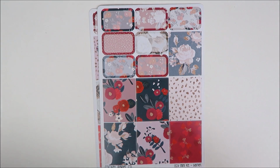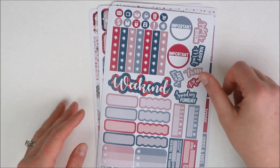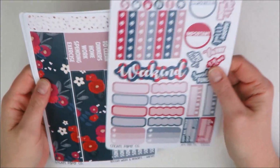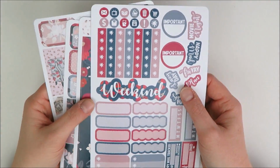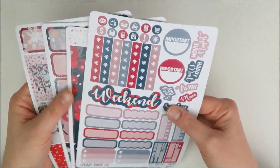She also does offer ombre heart checklists, but I liked her checklist format. I thought those were pretty cute, so I decided to try those out instead of picking up the checklists as well. So definitely a fun little kit here. This kit is a total of $12 before the discount code, but you get a ton of stickers. So definitely a shop to check out if you are a budget planner. So that was everything I got from Cricut Paper Co.